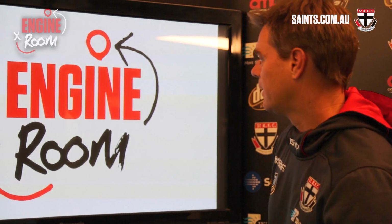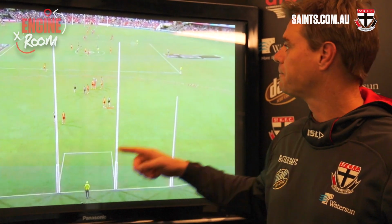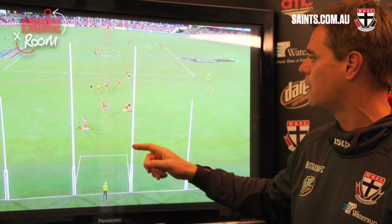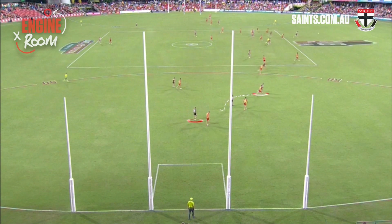Thanks, Joe. If we look at the first one, it's a centre square bounce. The Saints are kicking down this end. Let it roll. So you can see that the Saints players in question are the ones with the circles there. We've got Tom Curran and Tim Membry. St Kilda win the ball out of the clearance.